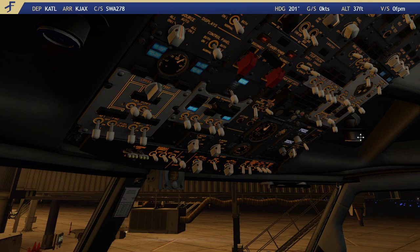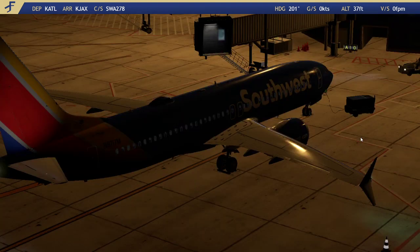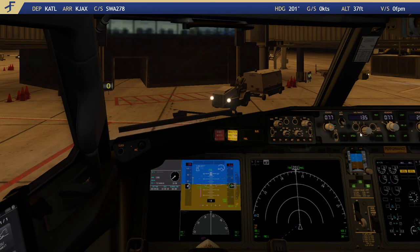Alright. Welcome to Jacksonville. That was a strange landing, but we made it. We made it. Alrighty, let's head on over to Sim Toolkit Pro. Yeah, 302 landing, not the smoothest, but that's okay. Complete flight.